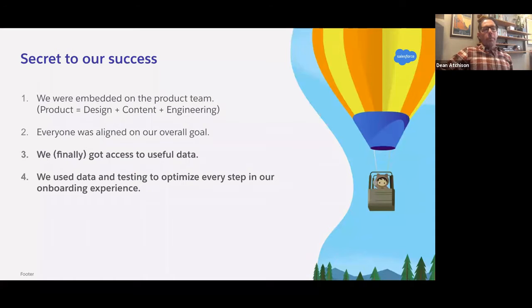Great. And there were 4 main ingredients that we contributed to our success in being able to convert these trial users to paying customers. The first one was we were embedded on the product team. So the product team includes UX designers, content writers, technical writers, and engineering. And being embedded on the team meant that we were part of the design process right from the start, and we had access to the engineers who would help implement and instrument some of the data that we needed. The other benefit that we had was right off the bat, everyone was very aligned on our overall goal. The whole business unit understood that our conversion rate from trial customers to paying customers was really not where it needed to be, and it was all hands on deck to fix that problem.